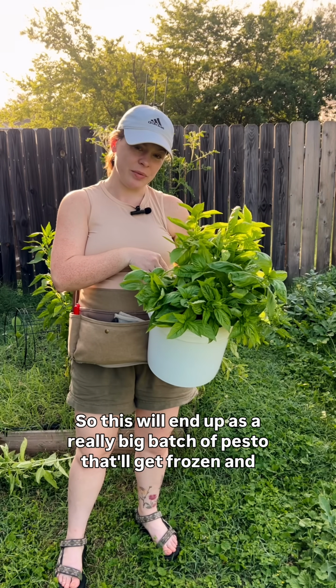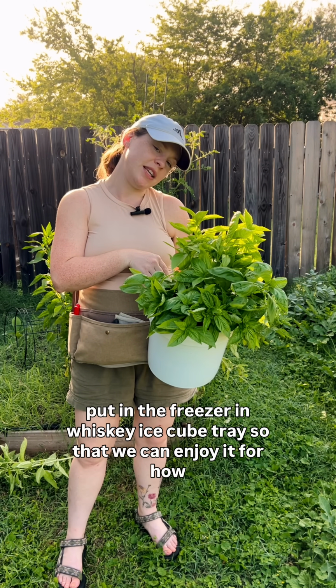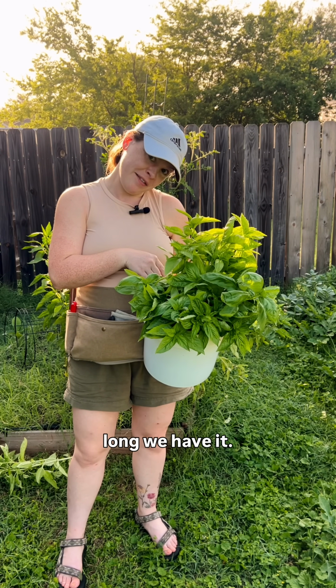So this will end up as a really big batch of pesto that'll get frozen and put in the freezer in whiskey ice cube trays so that we can enjoy it for however long we have it.